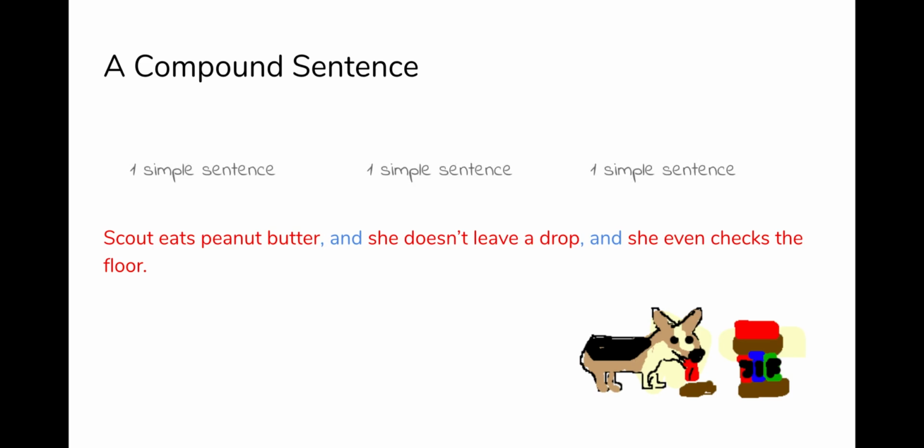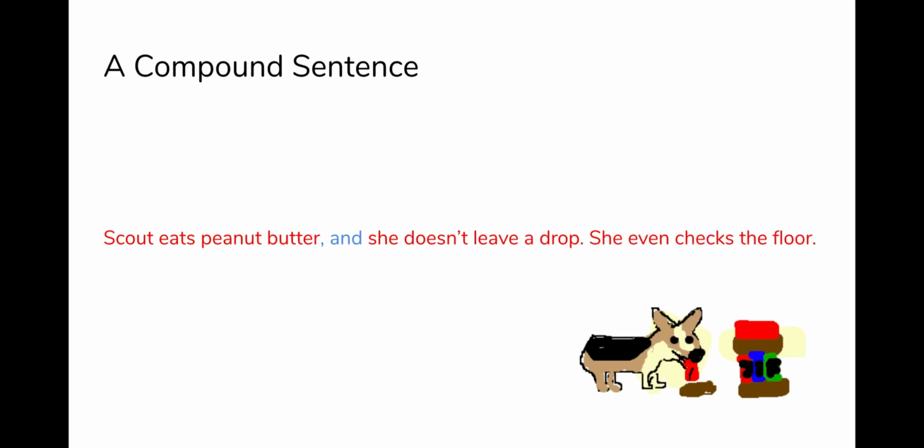So let's look at what you could do instead. You could put two together and leave one out. Scout eats peanut butter, comma, and she doesn't leave a drop, period. She even checks the floor. That sounds great. You could put the other two together. Here's one, a longer independent clause in the front and a very short one in the back of the conjunction. Scout eats peanut butter in 20 seconds every single day, comma, yet she never gets fat.